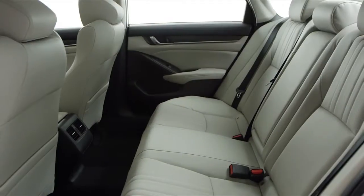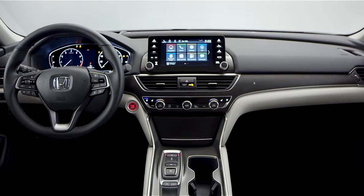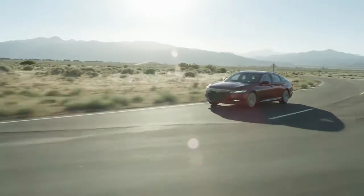The quiet cabin features high-quality soft-touch materials and an expansive front view for an exciting combination of elegance and convenience. The Accord delivers style and space for driver and passenger alike, with an impressive amount of rear headroom and legroom.